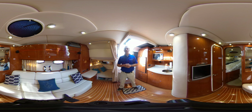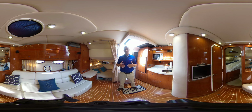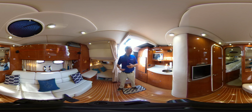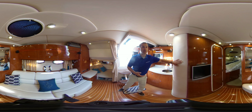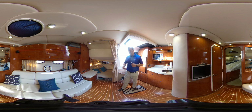So this is a 2005 Regal 3560, one of Regal's most popular models. And if you have never looked into a Regal, well, you need to give it a chance, because these are beautiful boats. These are built of very high quality, which you can tell when you start looking at things like the fit and finish. Notice the high gloss, all the corners, all the materials, all the woodwork and trim. It's very nice. Even the flooring, we have the teak and holly throughout down here, which just gives this boat a great feel.